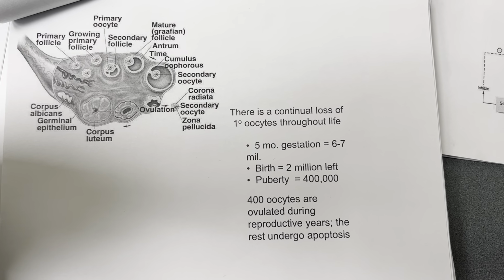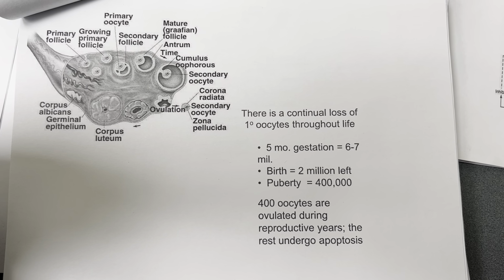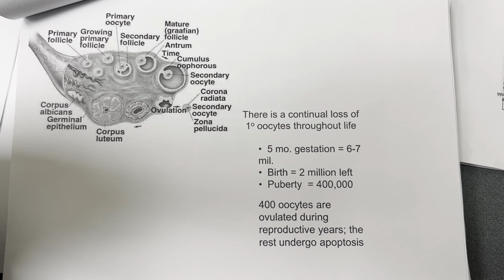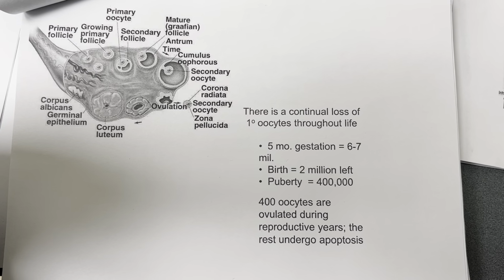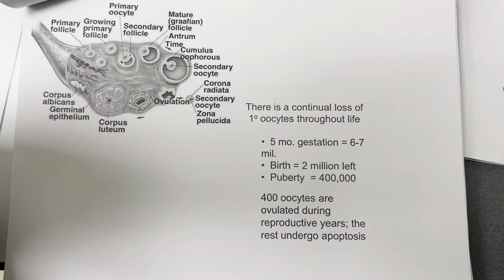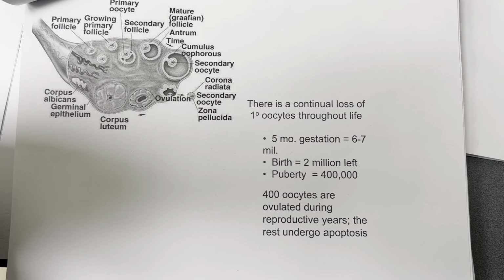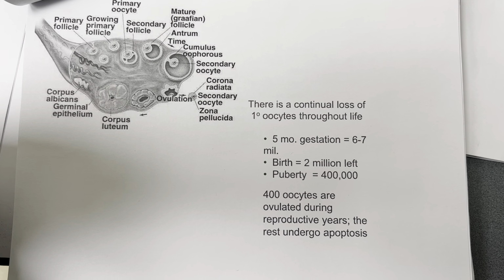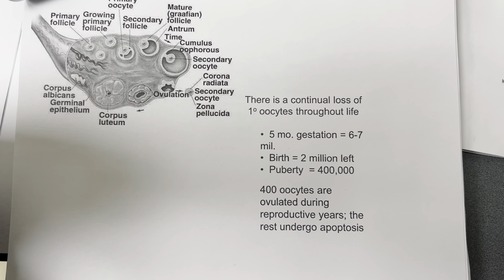There is a continual loss of 1% of oocytes throughout life. At 5 months gestation, there are 6 to 7 million oocytes; at birth, 2 million oocytes; at puberty, 400,000 oocytes.